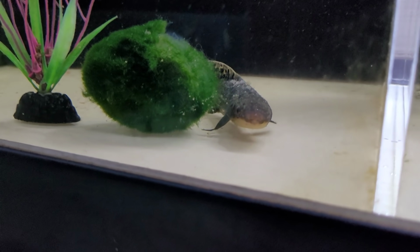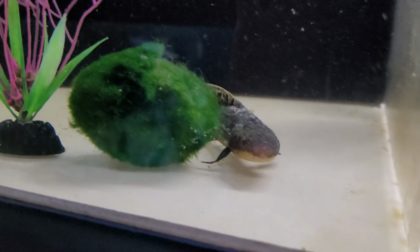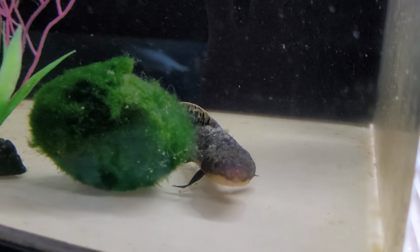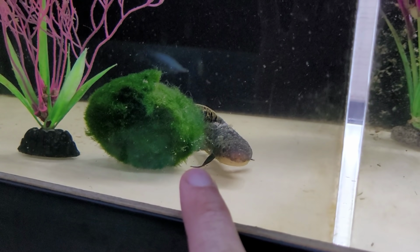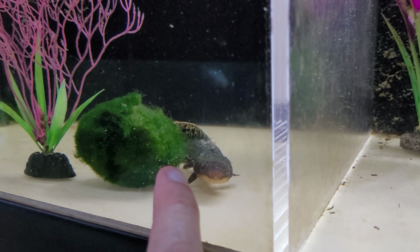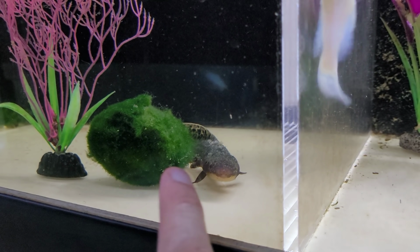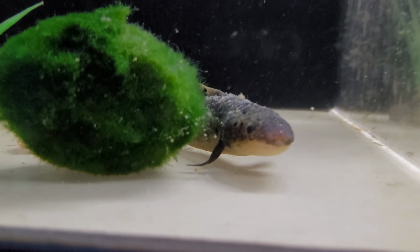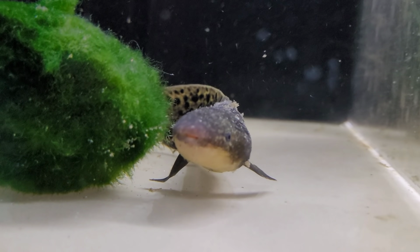But look at this guy over here. You guys can't tell much of a difference probably on camera, but I can. He's probably grown about a half inch in length. His side fins have probably grown by about a quarter inch. His rear legs are developed even more, probably grew about a quarter inch as well. And he's about twice as thick as he was before I left.